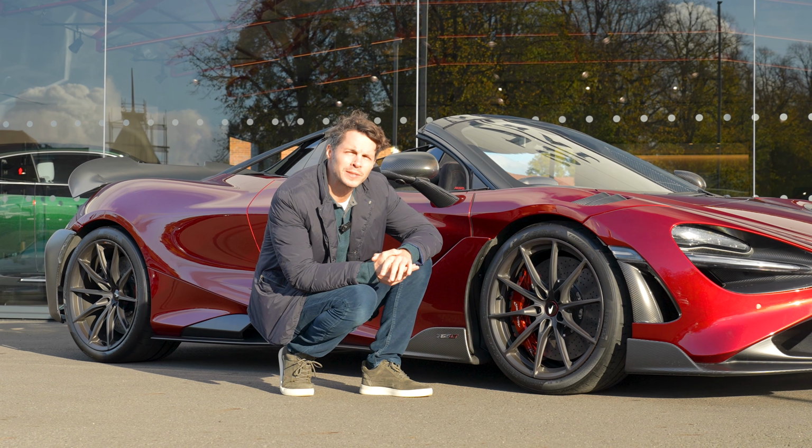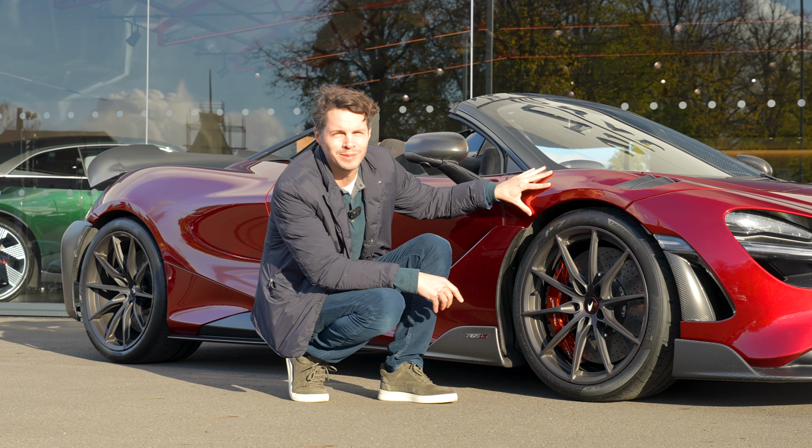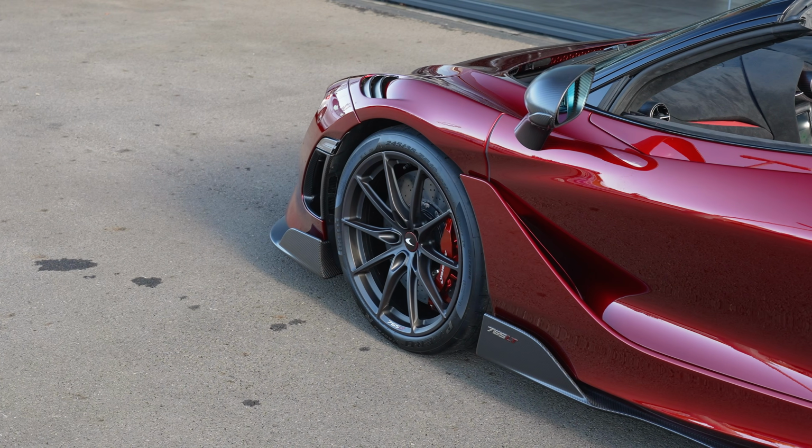Next up, the MSO Bespoke Brake Caliper colour, and I'm assuming these are Volcano Red to match the rest of the car, £4,500.